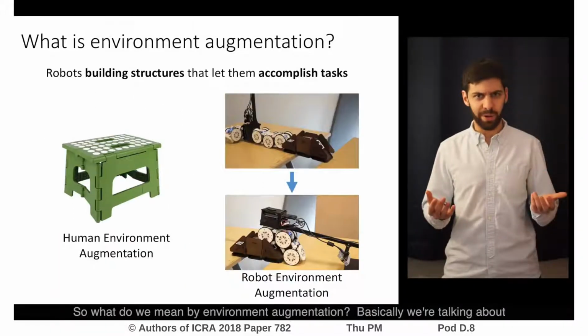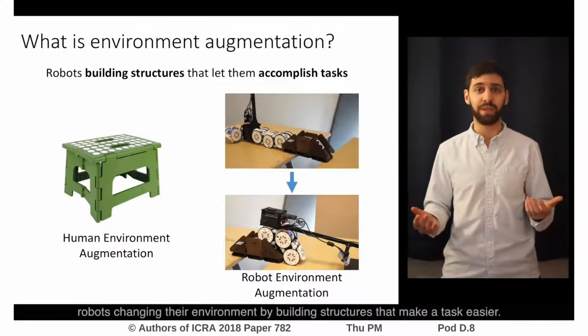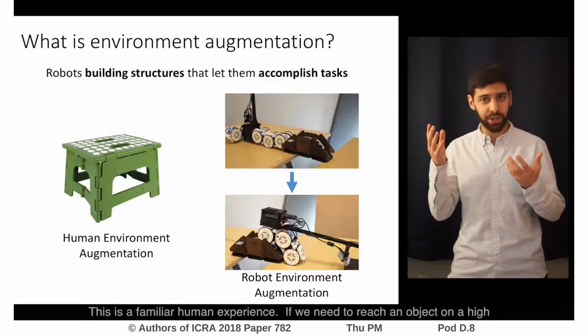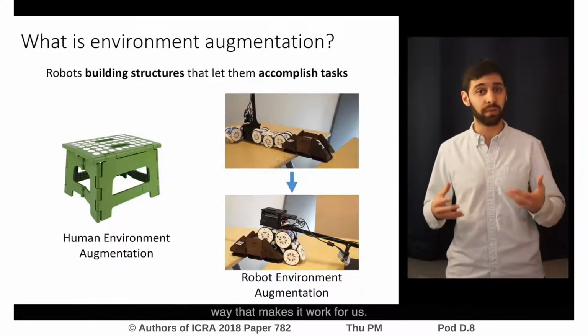So what do we mean by environment augmentation? Basically, we're talking about robots changing their environments by building structures that make a task easier. This is a familiar human experience. If we need to reach an object on a high shelf, we'll place a step stool next to the shelf, changing our environment in a way that makes it work for us.